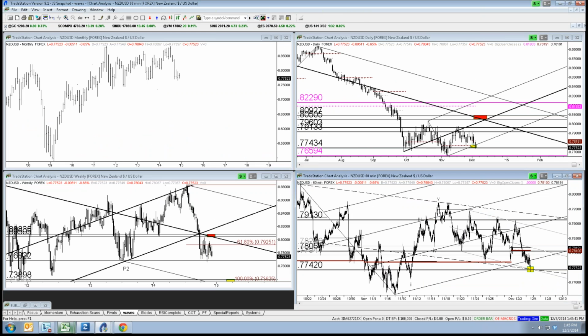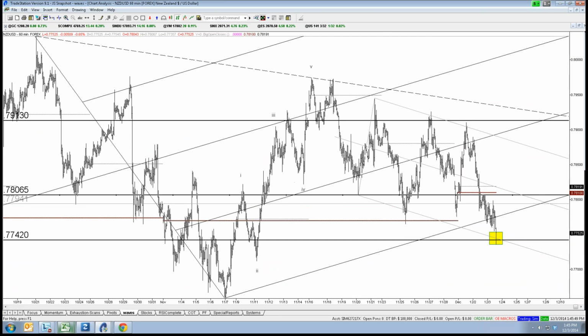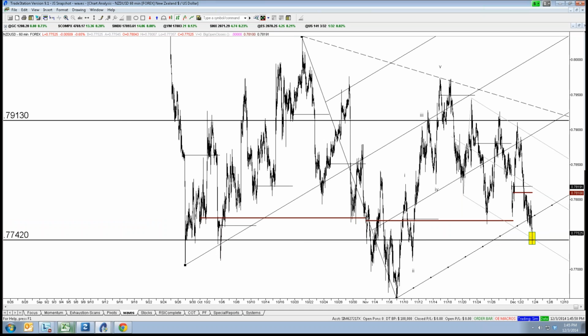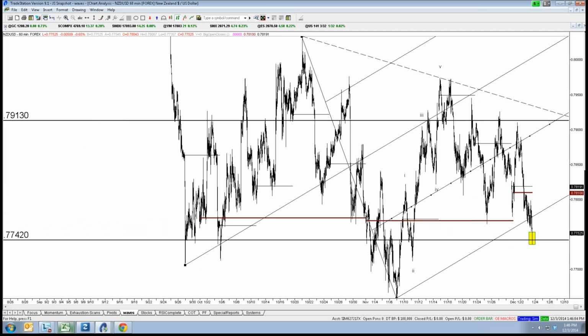So we're going to have to change some stuff here to clean up and get rid of that. Had a nice short last week, had a good long this week, stopped out of the remainder of that long today.